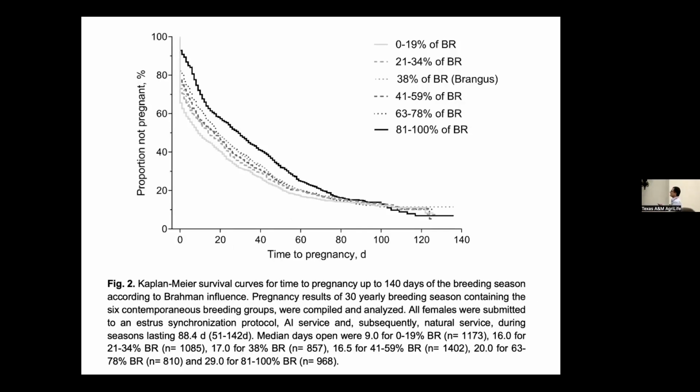That would be a classical way that reproductive physiologists like to see pregnancy data. So along the breeding season, you can see that the ones that are mostly Brahma take longer to become pregnant. But then again, at the end, they are all pregnant at about the same rate. And the ones that are more on the Angus side get pregnant earlier, and then they will remain with that high pregnancy rate all the way to the end.